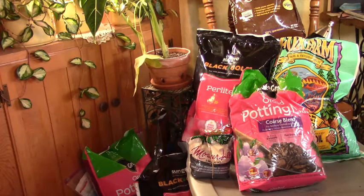And again, as far as soil, I don't think it's that important the brand that you use. I try to stay away from the ones that have fertilizer in them, but I'm noticing I can't find them without it anymore. It's becoming a real problem. And honestly, I don't think they put enough in there for it to matter.